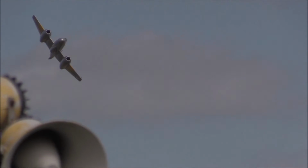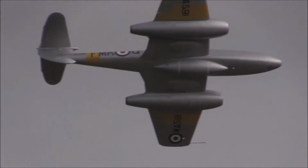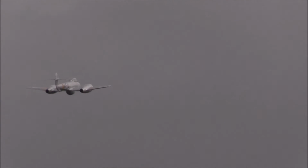This T7 model dates from 1949. It served with a number of advanced flight schools of the RAF. It had a rather checkered career during that period, being involved in a number of incidents, which makes it all the more remarkable that years later it's been returned to such immaculate flying condition. That work began by a group called Meteor Flight, based at Yatesbury in Wiltshire.